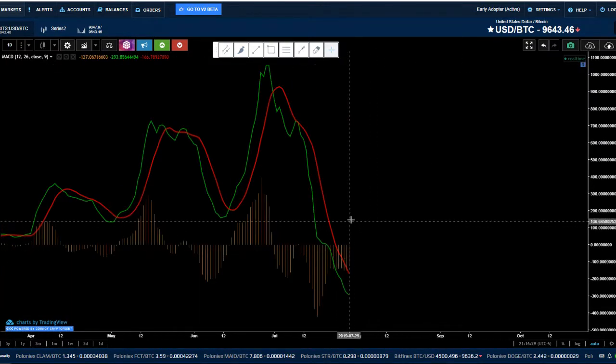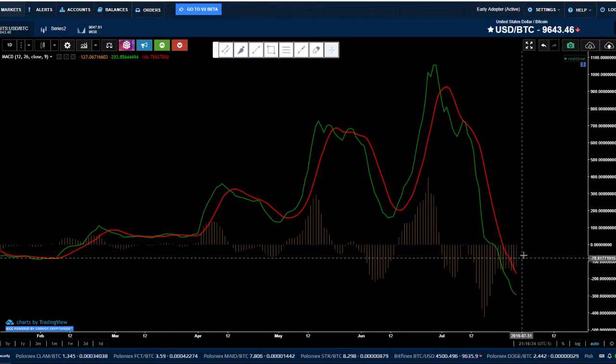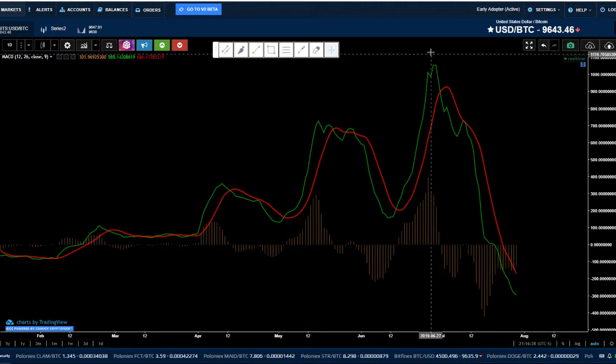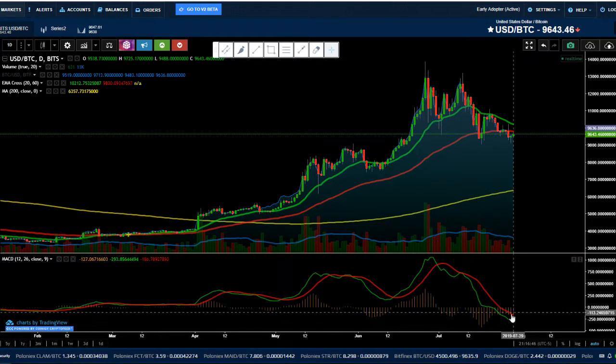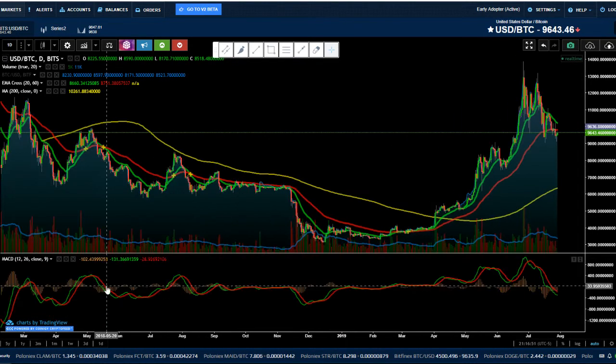And now the watch is for the histogram to be going smaller. If this is shortening up and going more positive, this is going to be the important one on the daily time frame. Let's zoom in now, because that looks like it is easing back and going to cross positive. Did this one do that?